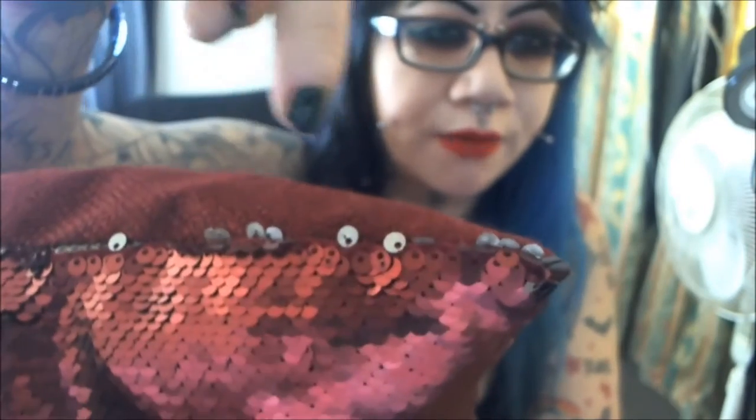So this is the color I picked out, and it is like a maroon red kind of color, and it flashes over to white. See, so knockoff or not, it works the same. Now, I can tell this is a knockoff because around the edges, the sequins are sewn into the seam, right there, and it just looks really gross. You can't push these down. They're sewn in all the way around, which I think is just really cheap.